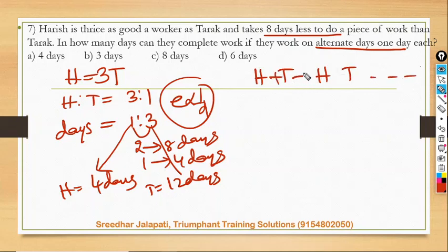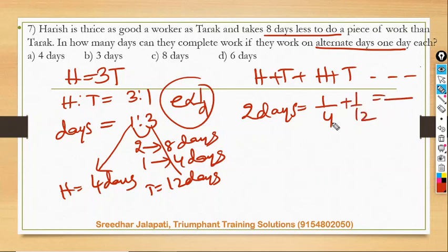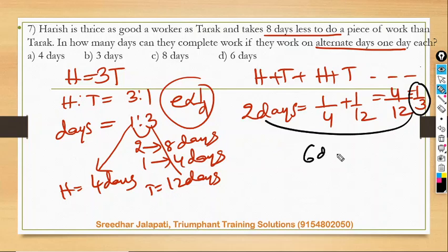So since this cycle is repeating every 2 days, let us calculate the work done by them in the first 2 days. First day Harish does 1/4, second day Tarak does 1/12. So the work done by them together, with LCM 12, is 3 plus 1, that is 4/12, which is 1/3. As they are finishing 1/3 of the work every 2 days, and 3 1/3s make 1, they take 6 days to complete the task. That is option D.